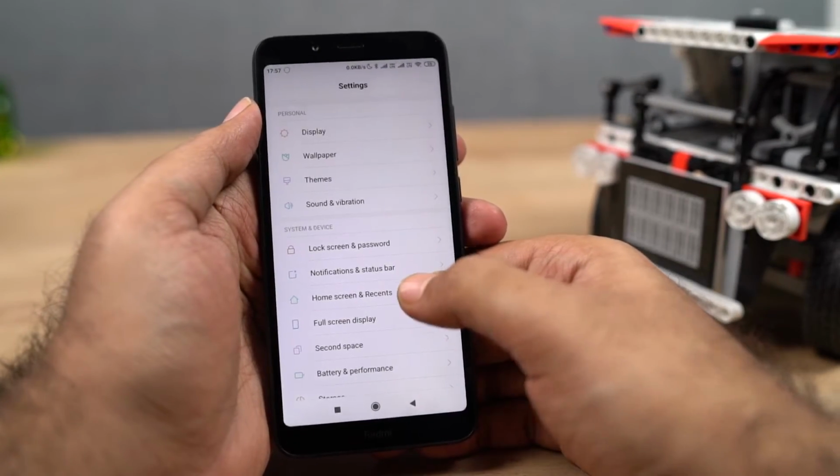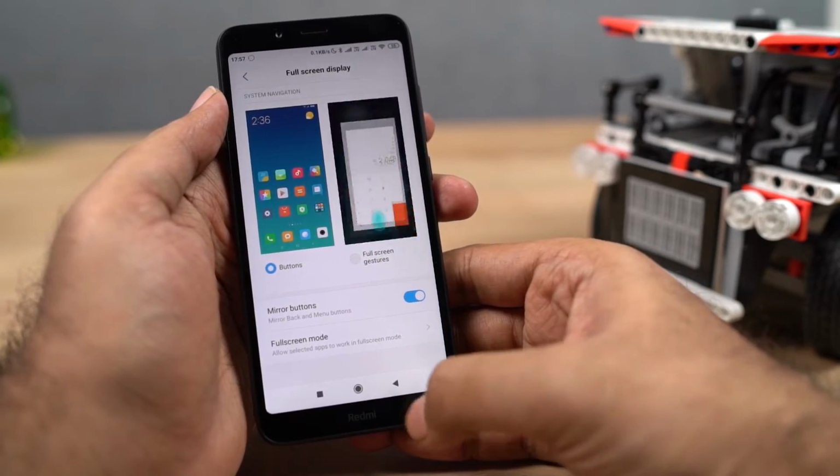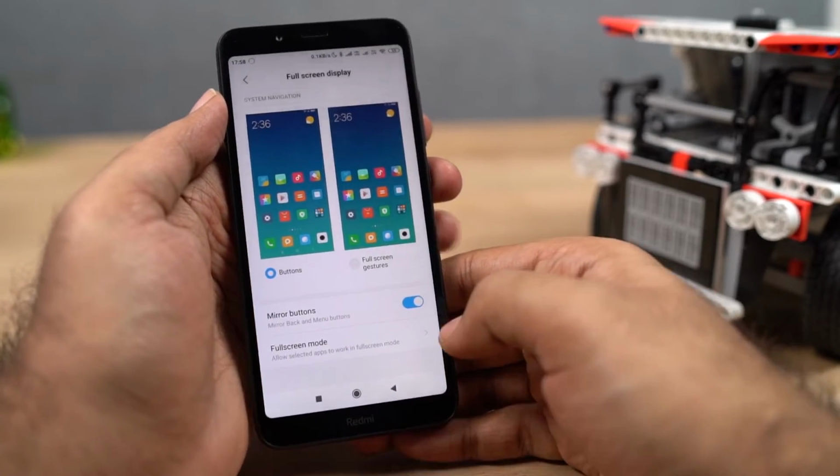Next we have the option to mirror buttons. Now usually on most phones, especially phones with pure stock Android, it doesn't give you the option to swap the back and menu button. But on this phone, we can do it.